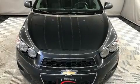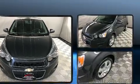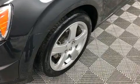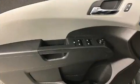Discerning drivers will appreciate the 2014 Chevrolet Sonic. This four-door, five-passenger hatchback is still under 75,000 kilometers. Smooth gear shifts are achieved thanks to the 1.8-liter four-cylinder engine, providing a spirited yet composed ride and drive.